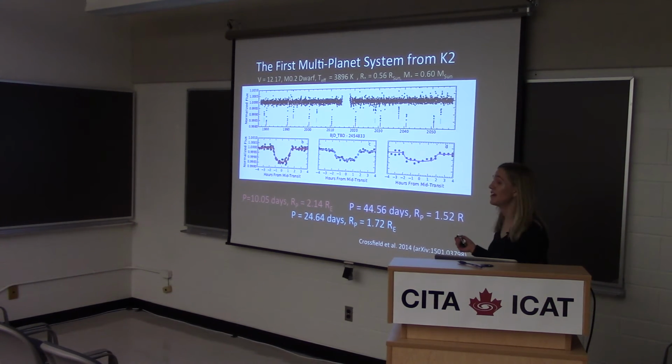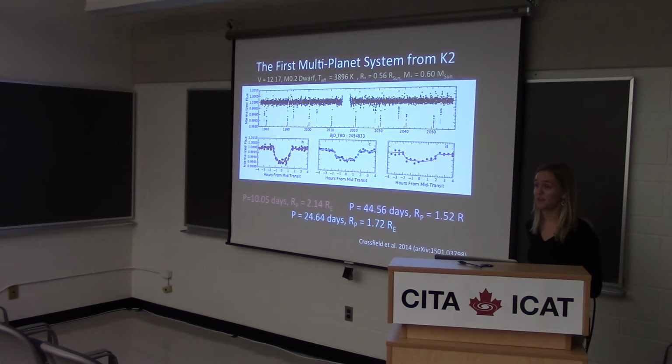That planet has been creating a lot of buzz because it's right on the very inner edge of the habitable zone for that star. So this planet right here might actually be one of the first targets we study with James Webb, or possibly with the TMT.